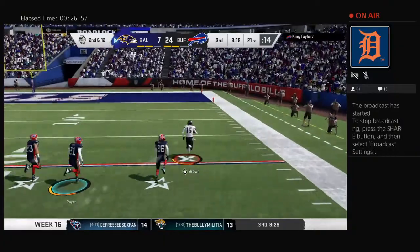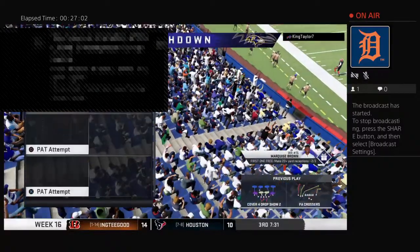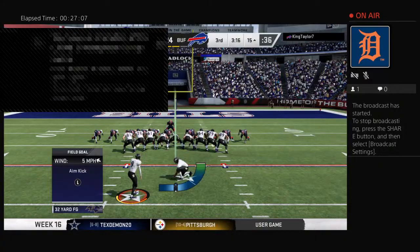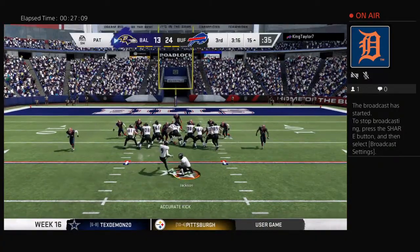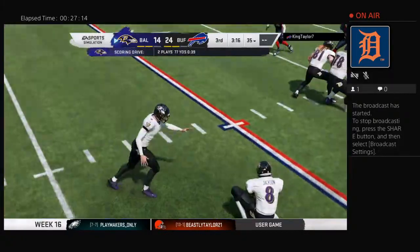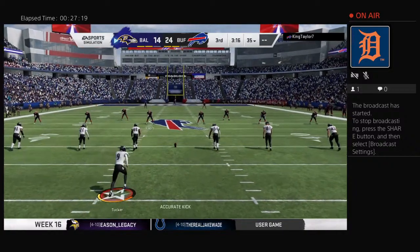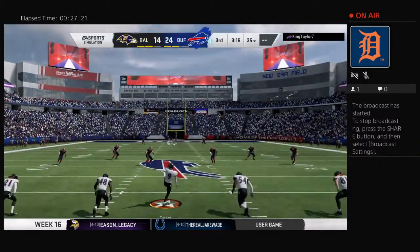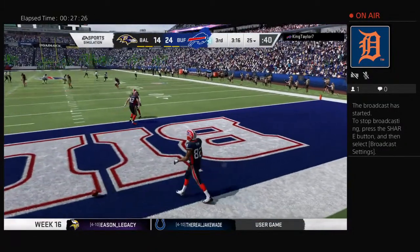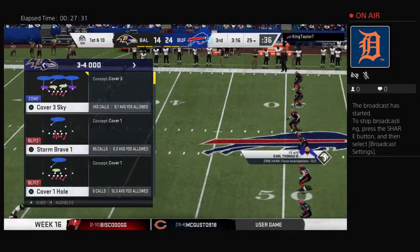So now, and that's caught inside the 30. And all the way in for a Ravens touchdown. Marquise Brown, 79 yards. And the Ravens get a bit closer. Tucker able to connect on the extra point. And the lead down to 10, 24-14. Tucker now to kick it away following the touchdown. And this will not be returnable. It's out of the back of the end zone for a touchback.